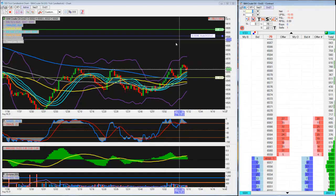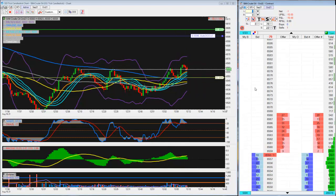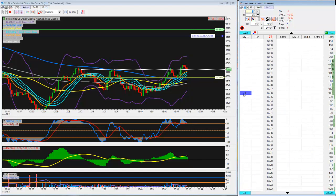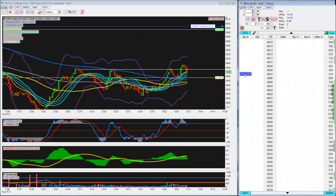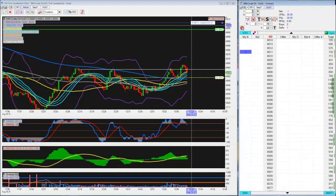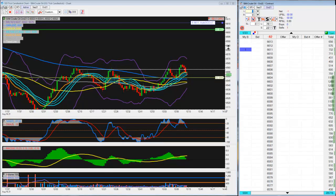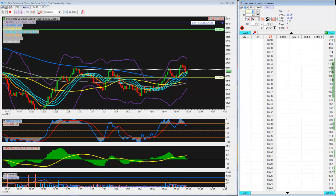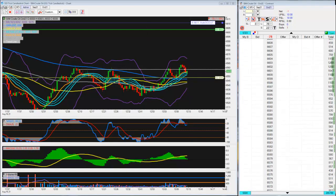Let me tell you why I was wondering. See this blue right here? I didn't see my buy signal, or my buyback signal above when I moved it. And I'm thinking, okay, what's up? Then I knew that my contract was incorrect. Live and learn, man. Live and learn.